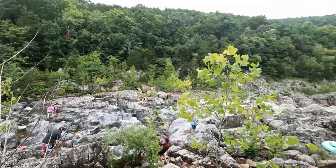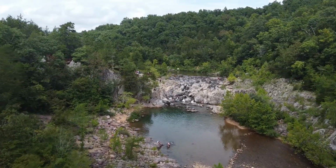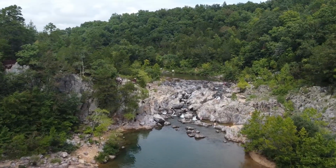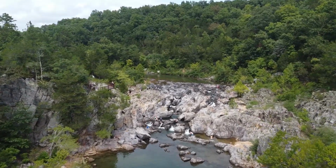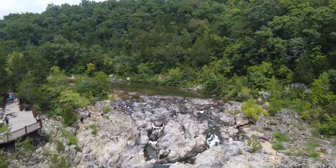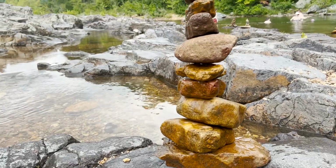Surrounded by the St. Francis Mountains, Johnson Shut-ins' unique rock structures are a jungle gym in the water of the Castor River. Shut-ins typically occur in Missouri, where streams flow through softer sedimentary bedrock, then encounter the more resistant igneous rock. It's a local swimming hole, but all are welcome to enjoy this state park.